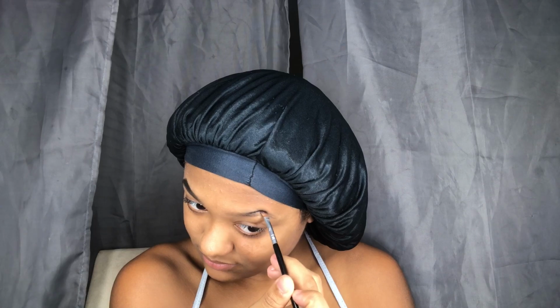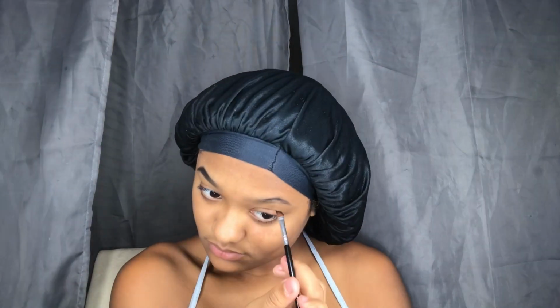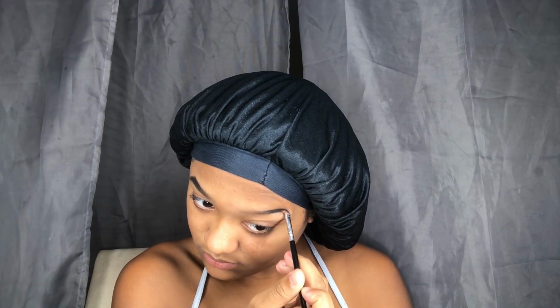This one went by way too fast. Like way too fast. That's crazy. Okay, this eyebrow's looking terrible because it looks longer than this one, but it's alright because it's gonna look better.